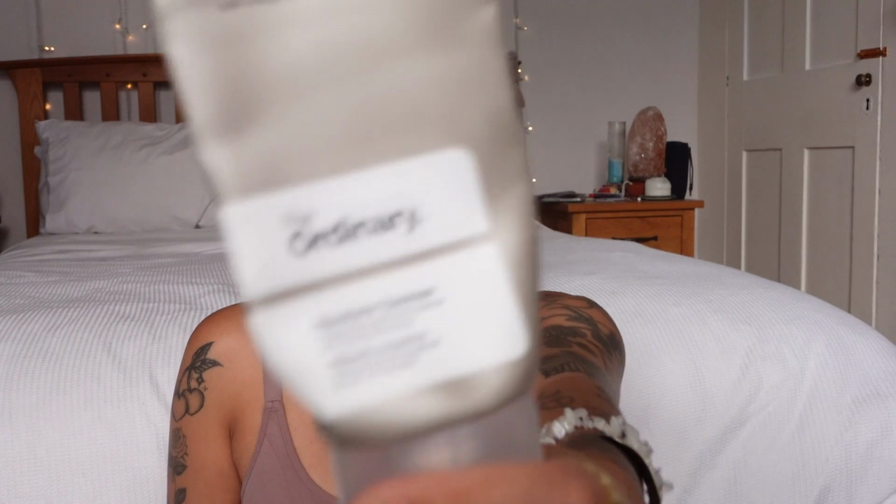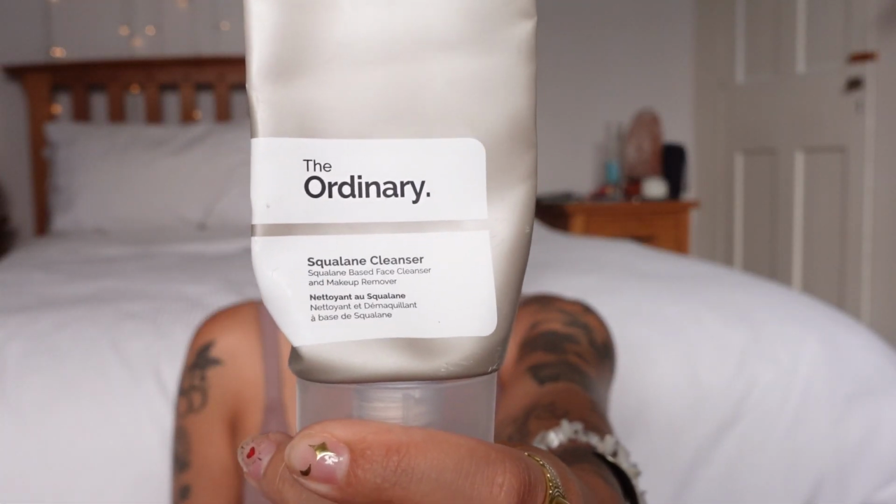Next up is the Ordinary Squalane Cleanser. This is an oil-based cleanser, so I use this for my oil cleanse first thing. I think I might have found a new favourite cleanser, if I'm completely honest. My previous hierarchy of cleansers was, at the top, the Clinique Take the Day Off Balm in the tub, £25, quite expensive, but I love it. Nothing compares in my opinion.